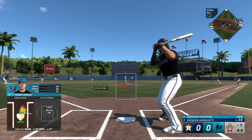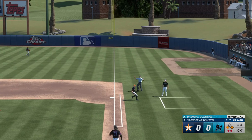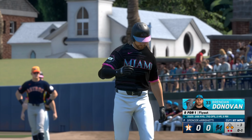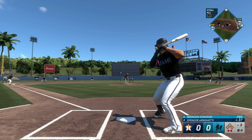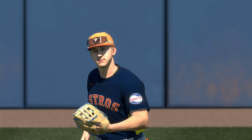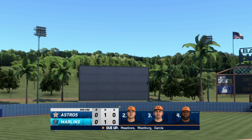And now Brendan Donovan. Fly to left his first time. Ground ball right side, down the line, and it's foul. That one lifted to left. And that ends the inning. Marlins strand a pair, and we're still knotted at 0.